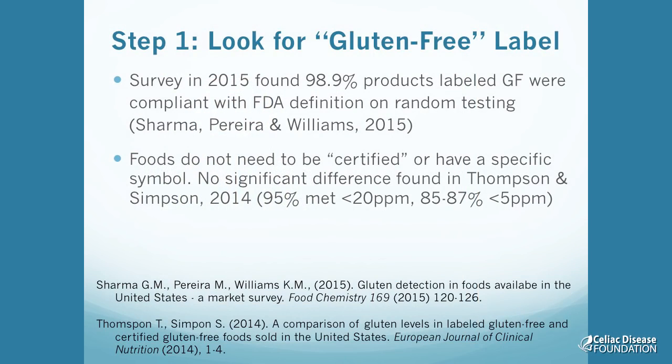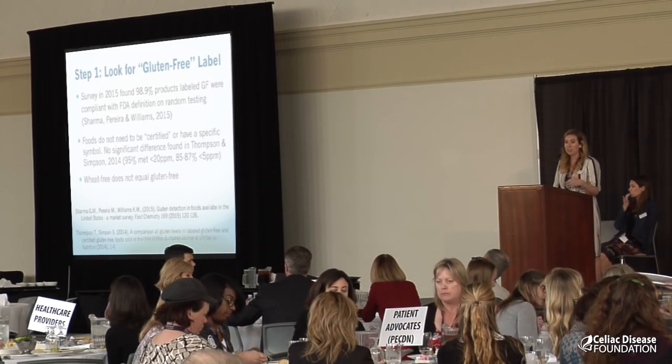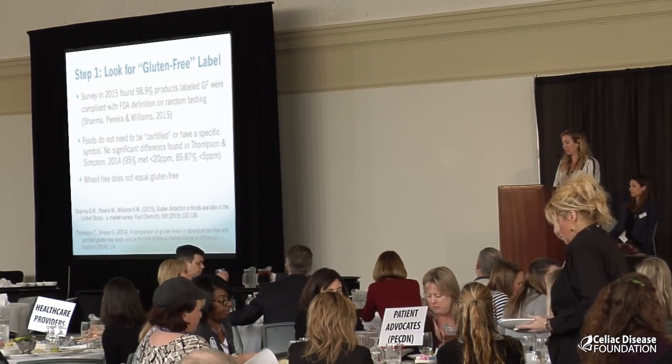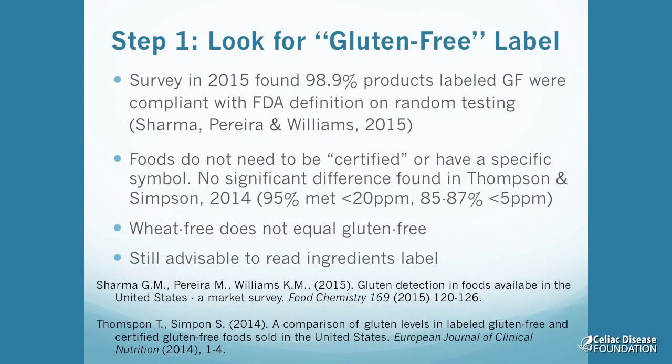It's important to know that wheat-free does not equal gluten-free. Hope everyone knows that. And I'm going to talk about the ingredients in labels that could signify gluten when the product is wheat-free but not gluten-free. And I still advise reading ingredient labels because, like I said, mistakes sometimes happen.